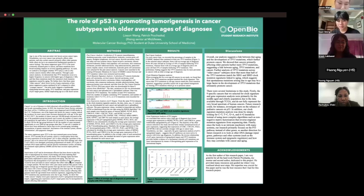Age is one of the most prevalent risk factors across cancer types. Nonetheless, not every cancer type primarily affects older patients, and why certain cancers primarily affect older patients while others do not is an unanswered fundamental question in cancer biology.